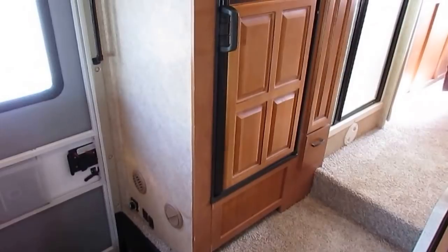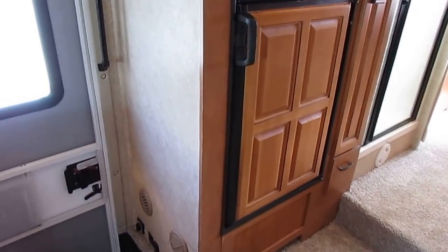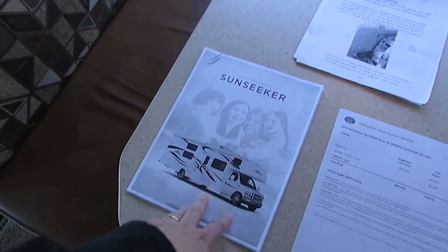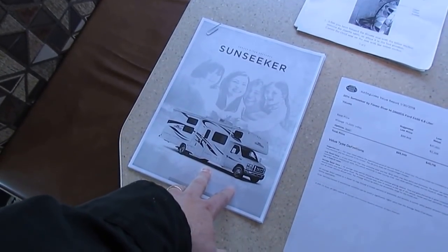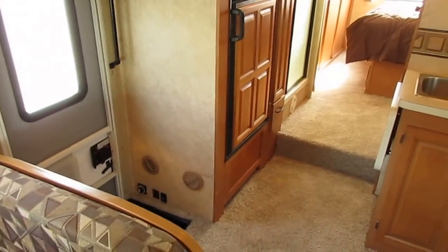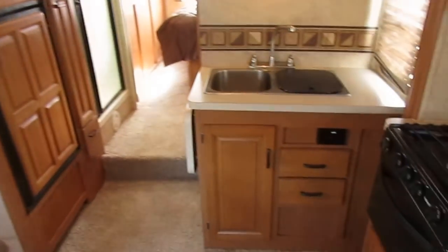Anyway, let's go through the RV, and I'm going to show you some features about it. Some stuff that's standard, some stuff that's optional. If you haven't already done so, I study the factory brochure on every RV I shoot. This way I can tell you without a doubt what's standard and what's factory. So when I say optional, that means it was extra when it was new.